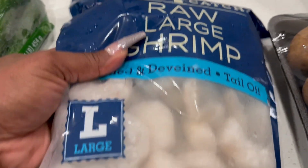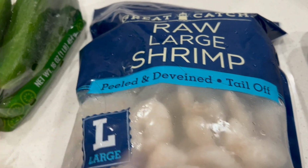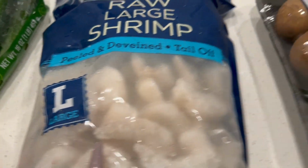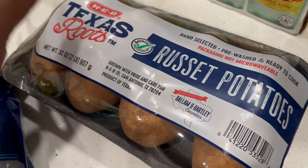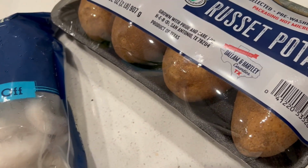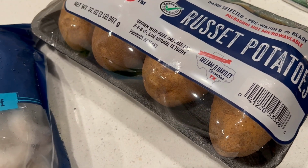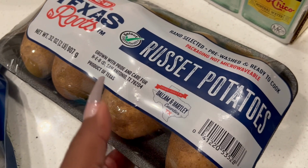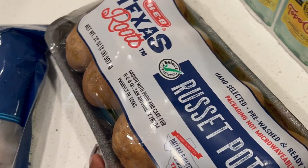I got some shrimp because I'm going to be, again, making shrimp and grits for Easter dinner. And then also some russet potatoes. I used to buy big bags of potatoes, but I started to see how much I was wasting, especially when I started eating out more, just out of convenience. I was wasting a lot of potatoes. So now I just get like 4 to a pack, and these tend to last me a little longer.